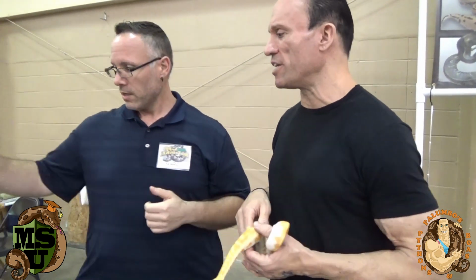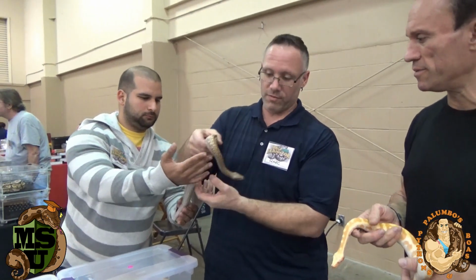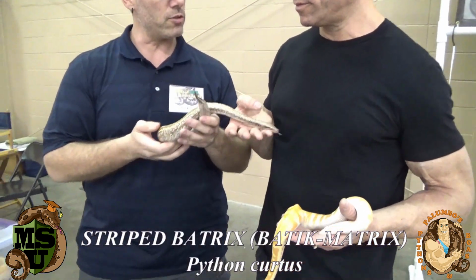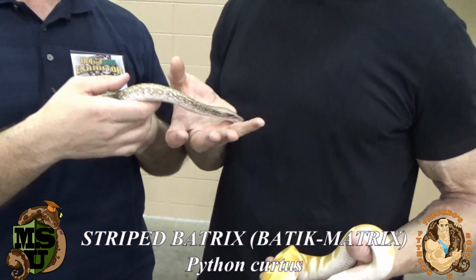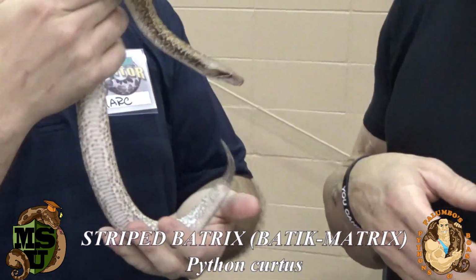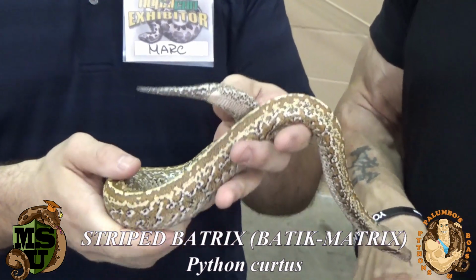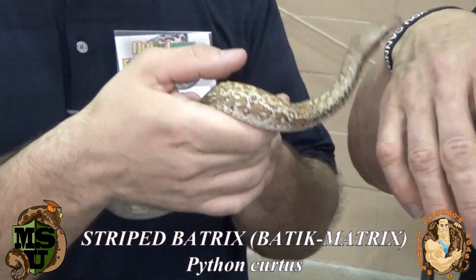What's this over here? This is another gorgeous snake. Well, thank you. I greatly appreciate it. World's first striped Batrix that I produced. A striped matrix. Well, a batik. I bred a batik to an ivory, which gave me matrix, striped matrix, and then I actually got striped Batrix.